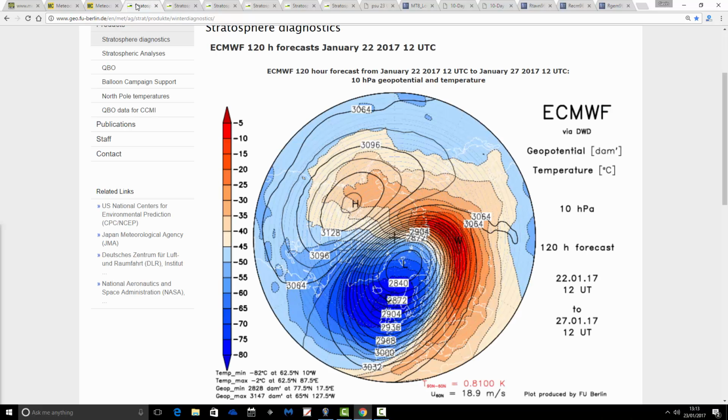And what about the ECMWF? This is from the Free University of Berlin website, where they first observed stratospheric warming in, I think it was January 1952. And they've been monitoring the stratosphere ever since then at the University of Berlin.